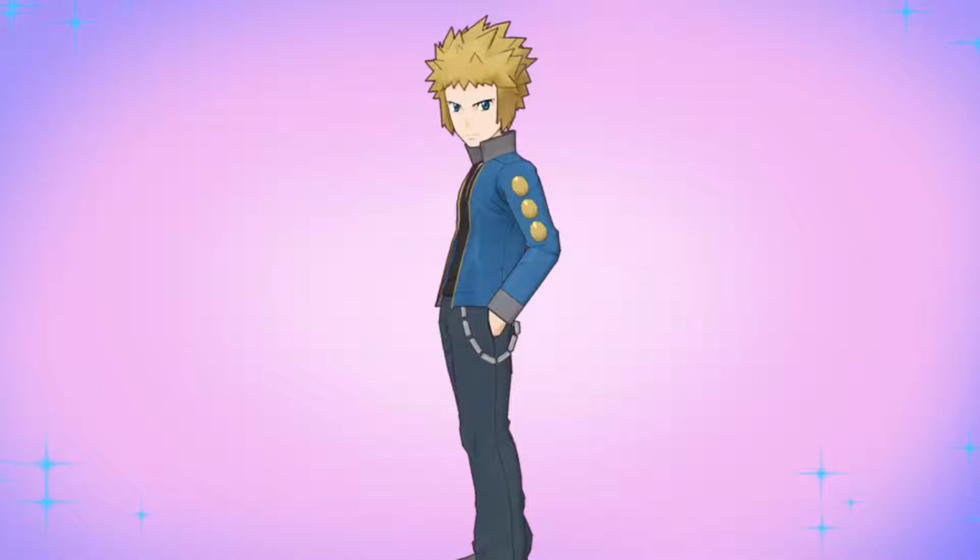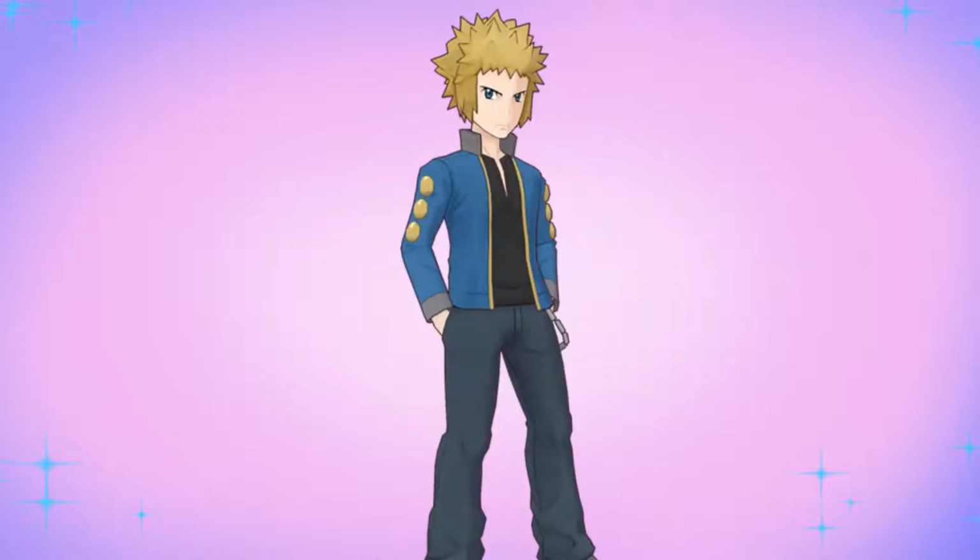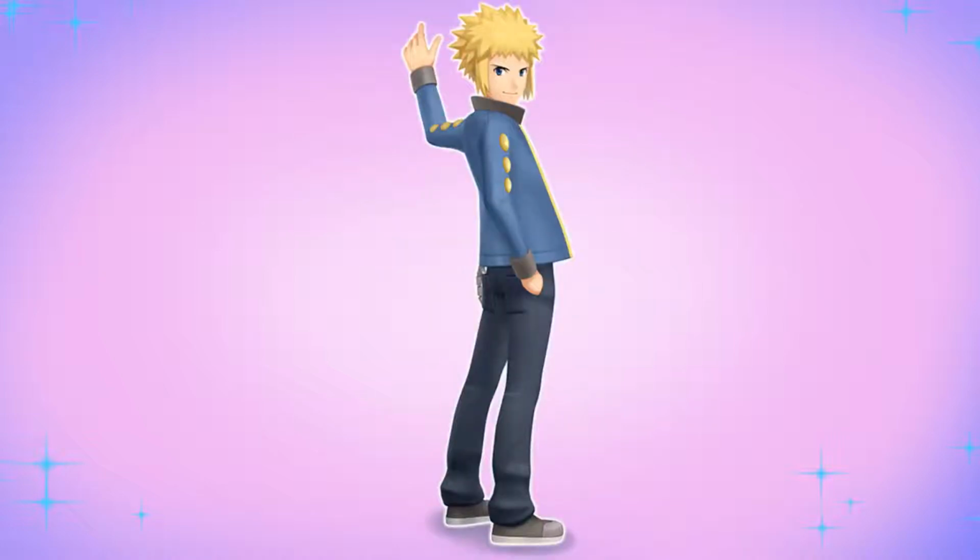This old school 90s anime sense of fashion is charming in its own right, but it means Volkner falls behind his other, more elaborate contemporaries. I'm also gonna take this time to mention how it seems like no one on the Pokemon team seems to know how to draw Volkner.